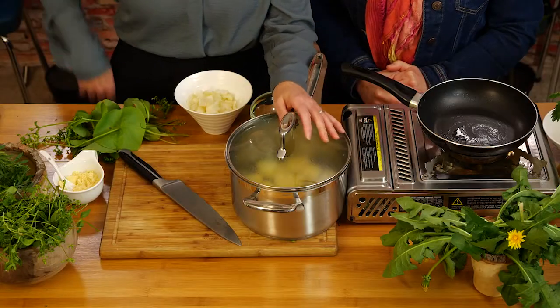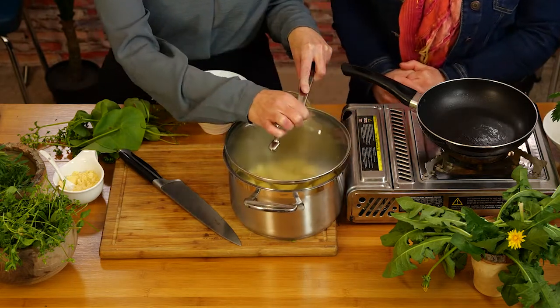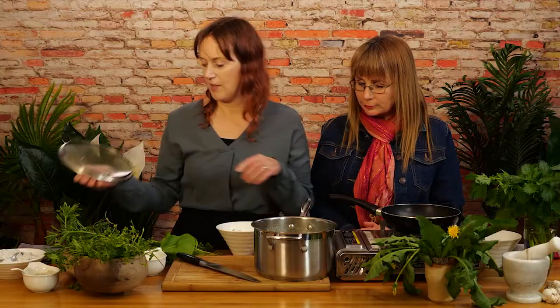Hi, I'm Andrea Williams and this is Ruth Begley and she's going to be showing us how to make a weed detox soup. So show us how to do it. Well, we're going to start with some boiled potatoes, chopped and peeled. We have them already done with 2 cups of water. So we're going to take the lid off there.